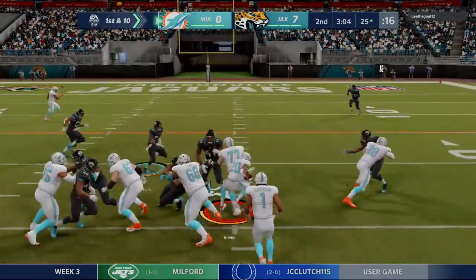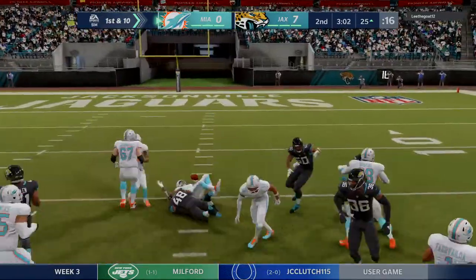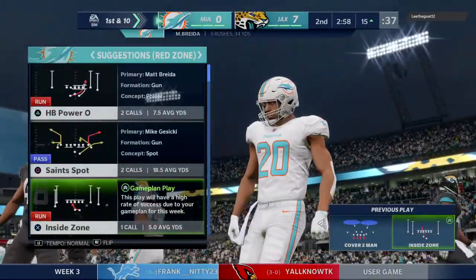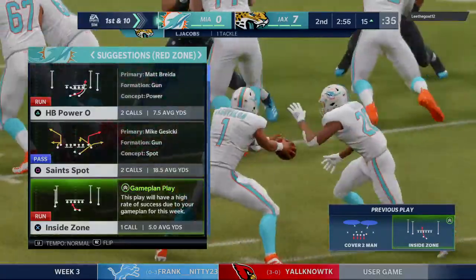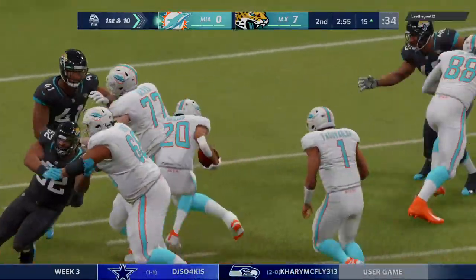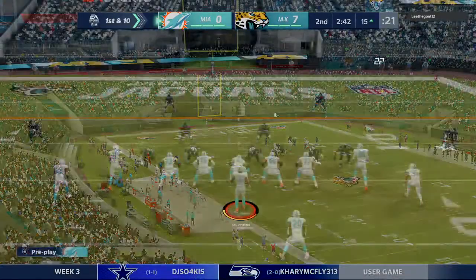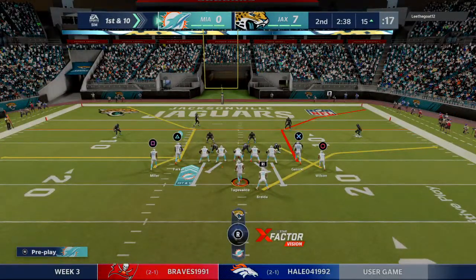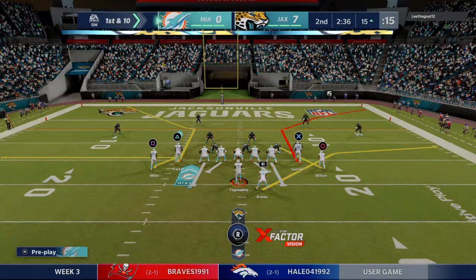Out of the shotgun, Breida. And taking it to the 15-yard line before he's brought down. 10 more there and another first down. This has been a good drive so far. It's been a running game for the most part that's powered them down there. Another nice burst there, picking up a first down. Now it's 1st and 10, as you said, in the red zone.